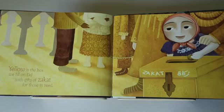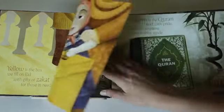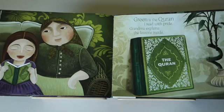Yellow is the box we fill on Eid with gifts of zakat for those in need. Green is the Quran I read with pride. Grandma explains the lessons inside.